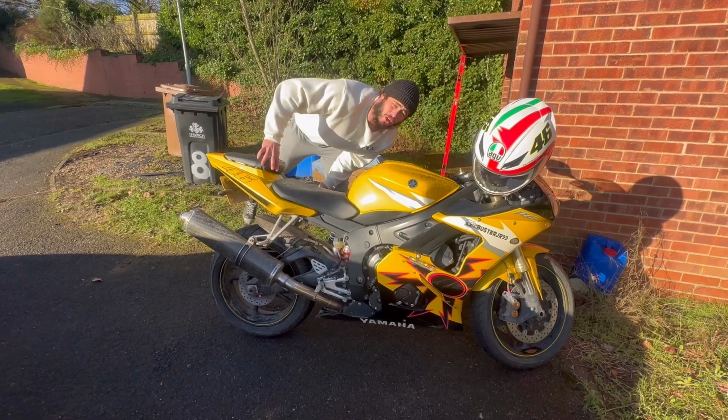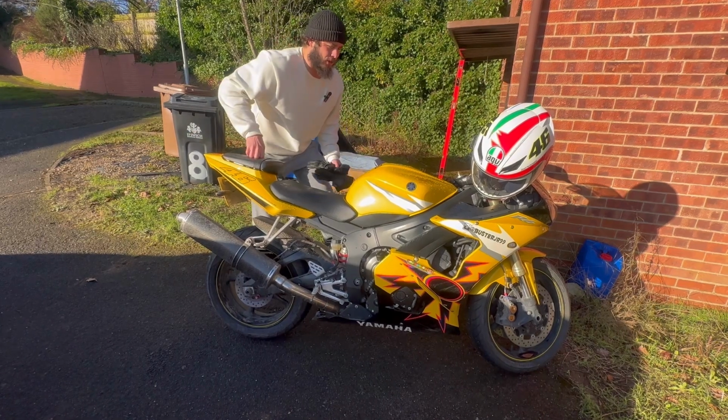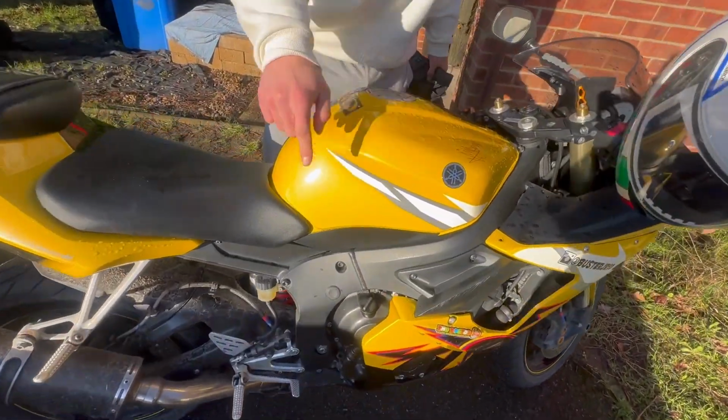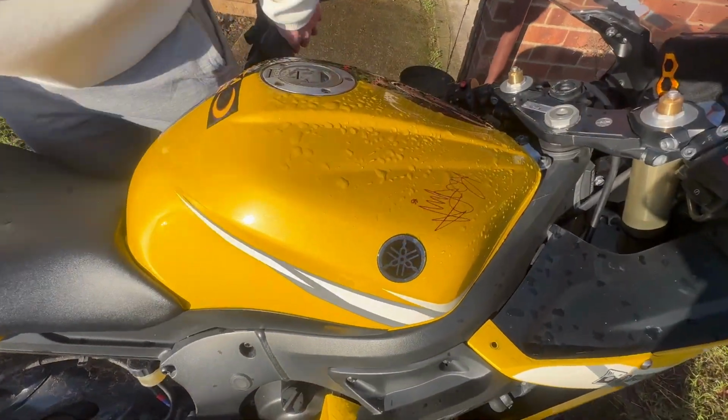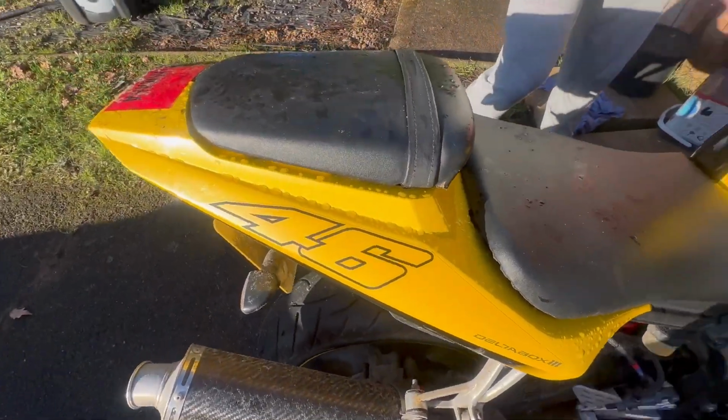Please excuse how dirty it is, because I've been riding it as a daily, and it's winter. Dirty, shriveled, anemic little thing. I know it's absolutely covered in crap, but come closer, you can see the signature there. You can see the 46. You can see his pattern here on the tank.